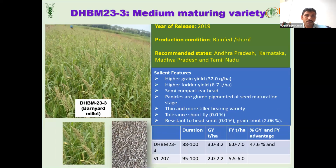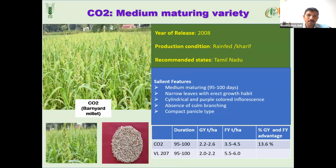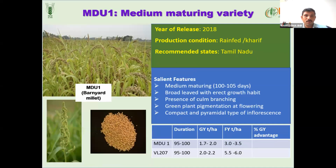This is one more variety released by Dharwad University, DHPM 23-3. This variety also gives very good yield of up to 3.2 tons per hectare with 7 tons per hectare of fodder yield. So it is a dual purpose type, and it is recommended for Andhra Pradesh, Karnataka, Madhya Pradesh, and Tamil Nadu states. This is the CO2 variety from Tamil Nadu, specifically released for Tamil Nadu state. It gives a grain yield of 2.6 tons maximum and fodder yield of 4.5 tons per hectare. And this is one more variety specifically for Tamil Nadu.